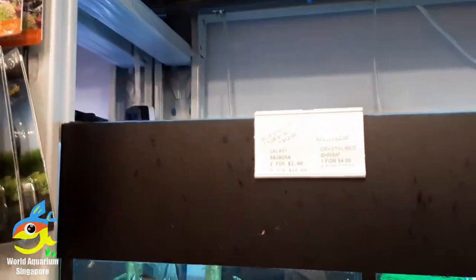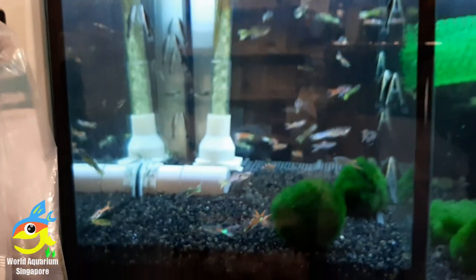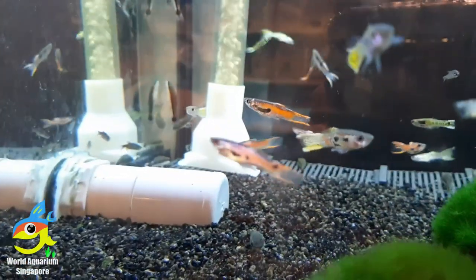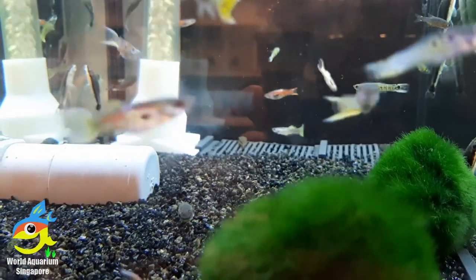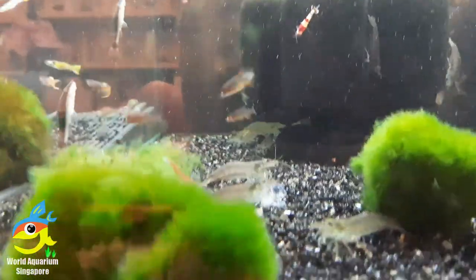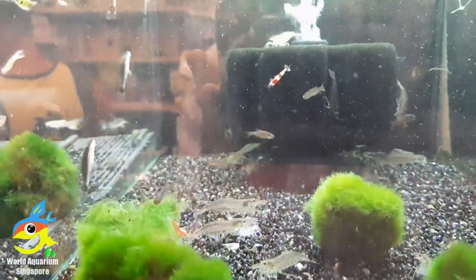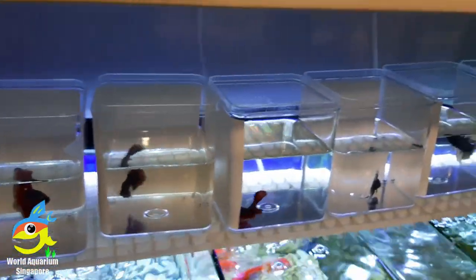Okay, these are the guppies, these antler guppies. Some streams, these are the streams you can get as well. Simple tank, the sucker fish, the left hand side, you get the same thing. So you can learn from all these fish tanks, whichever fish you see they put together, that means they are common tank fish which can live together peacefully.